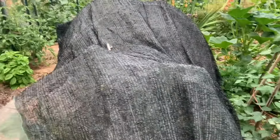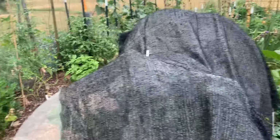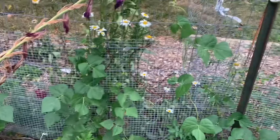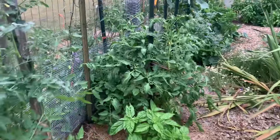Underneath this particular shade cloth were my brassicas. I also have some kale under there. I keep them under insect netting and shade cloth because of the heat and the insect pressure here. And on this side of the garden, I have a leaning tower of gladiola. I have some parsnips growing, and I have beans growing, and some gorgeous tomatoes that are coming along.